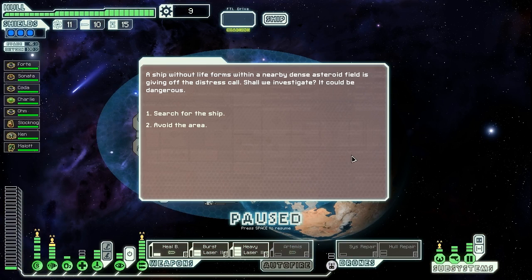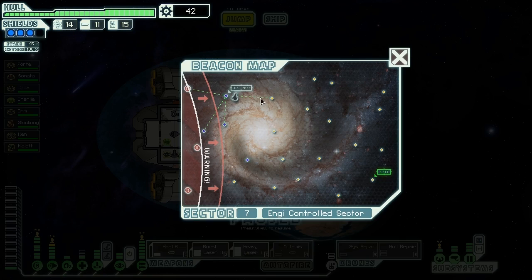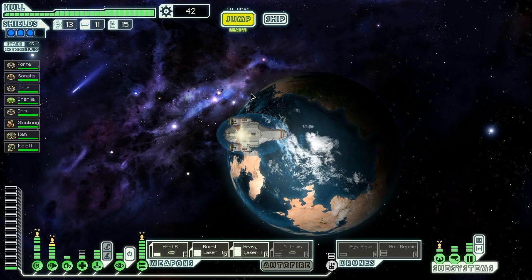A ship without life forms within a nearby dense asteroid field is giving off the distress call. We can investigate, but it might be dangerous. Let's look for the ship. We might not actually go in it. We found a pirate ship damaged and abandoned. We salvage what we can and move on, getting 3 fuel, a missile, and 33 scrap. Awesome. Let's keep moving. Gotta get our way over to that exit before those rebels catch us.